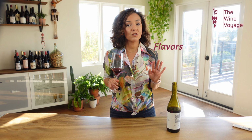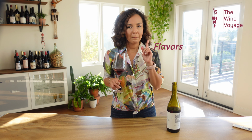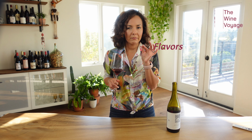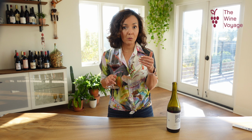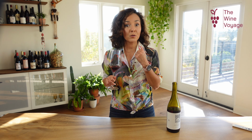I still taste the cherries, I still taste the rosemary, but I also taste a sweet spice, maybe like white pepper or cloves. So see, I confirmed the aromas that I smelled, and now I'm adding some more, the ones that I'm also tasting. What about your wine?